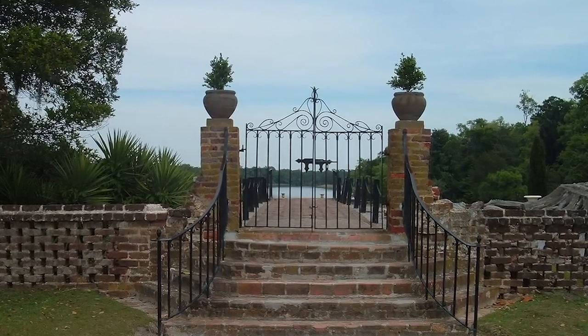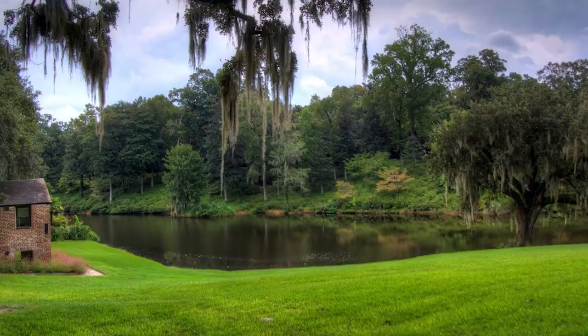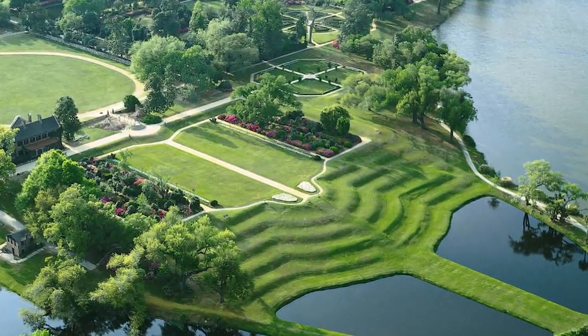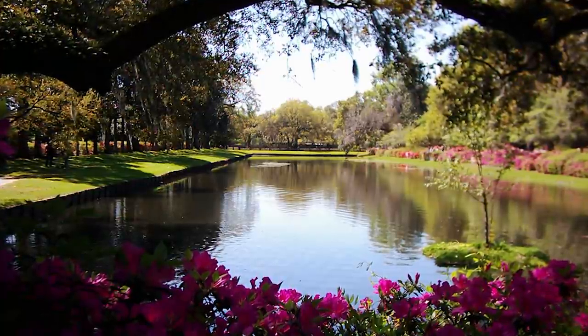The main house at Middleton Plantation was burned during the Civil War, but its garçonnière and all of its grounds remain. Middleton Plantation is known for having some of the most beautiful gardens in the United States that retain their form from the 18th century.